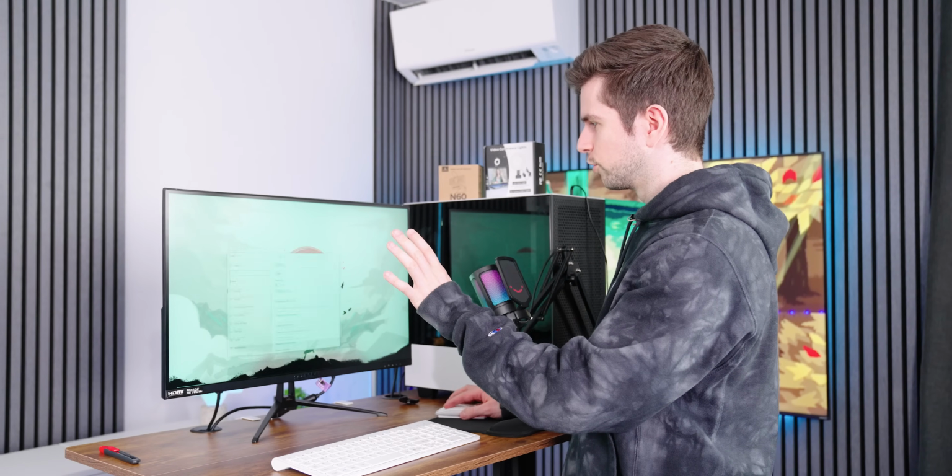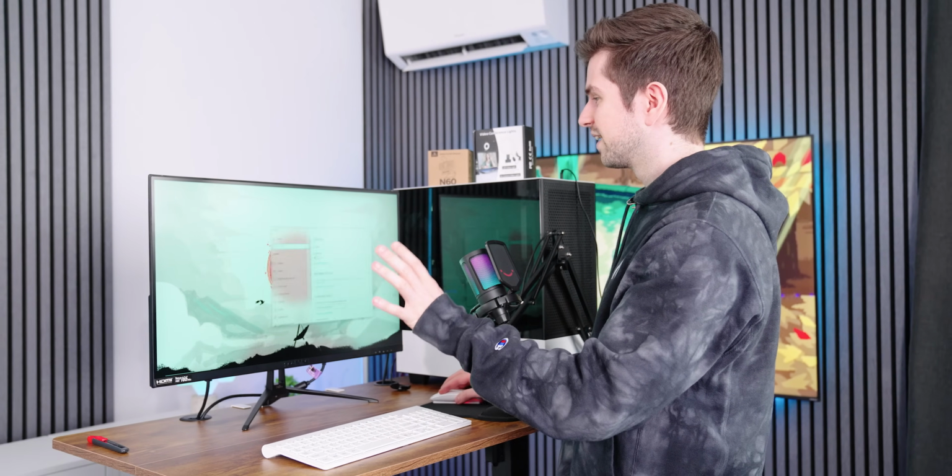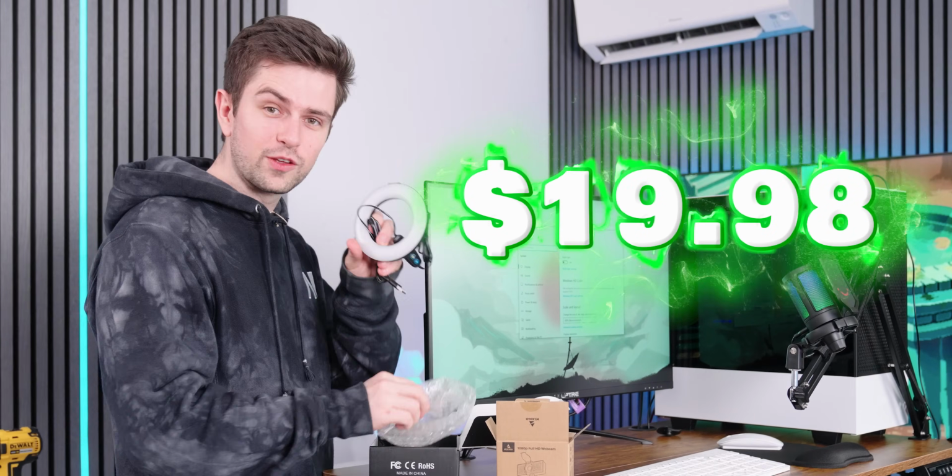So when I'm moving this window, this feels very snappy. The monitor is definitely a great FPS monitor. I'm gonna test the game in a minute. Now, we're quickly going to add the ring light and then the webcam, because I want to test everything together.